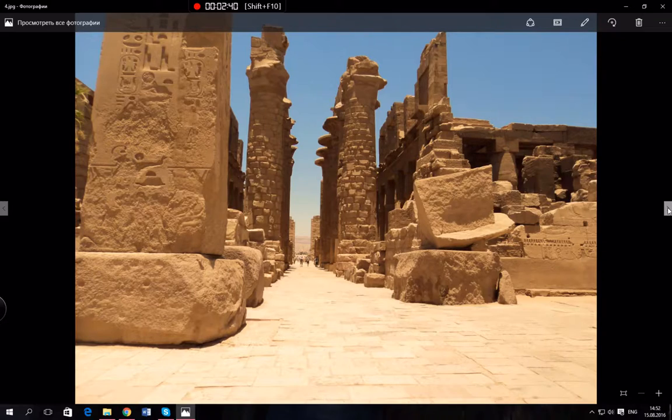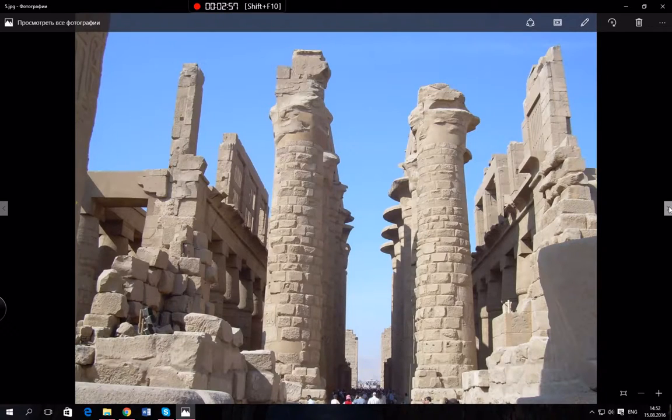And this is a modern picture, and you see those columns are still the same, so they only got fixed a little bit, but definitely they differ from all those in the back. You see, they make these concrete things to cover all those cavities and stuff like that.